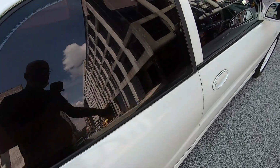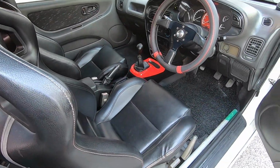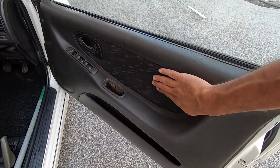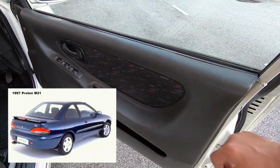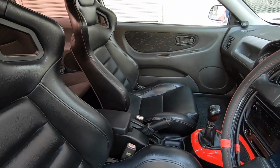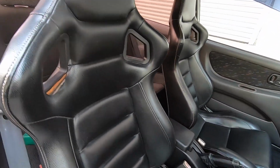But what I like most about this car is the interior. Look at that. That is lovely. Yeah, and the door cards, this part at least, is definitely from a Putra. Very distinctive Putra design here. Matching on the other side as well. And these very, very nice seats. Super cool.